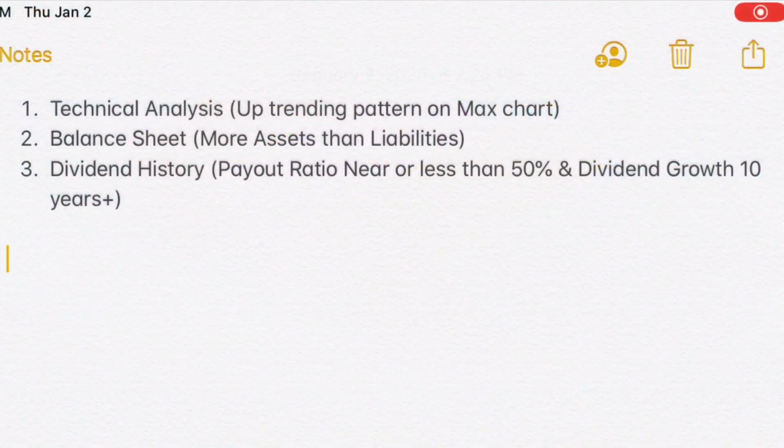Alright, so there's three main things that I look at when deciding to invest in any stock that's a dividend payer. Number 1 is technical analysis. I want to see an uptrending pattern on the max chart. This is very important. I will not buy a stock that does not have an uptrending pattern on the max chart. This is something that I always verify.